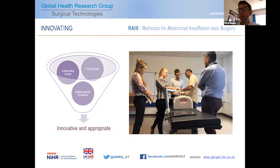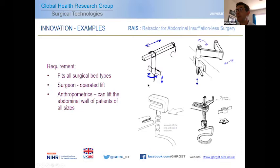So you can see here some examples. I'd love to say these are my drawings. These are actually Pippa's drawings. As we've had workshops with our surgical colleagues and looked at different designs, you can see here we're looking at concepts for how we could fit this system onto a bed rail, how we could design the mechanism to allow us to reach different areas of the patient.